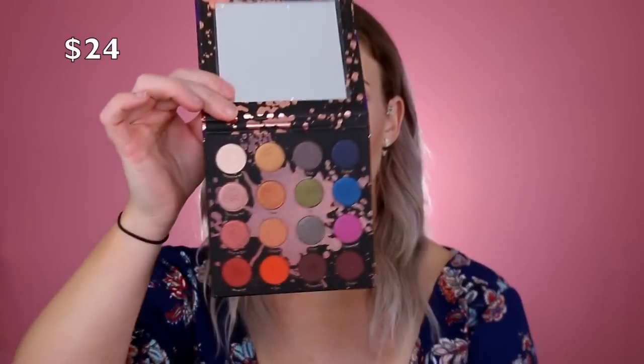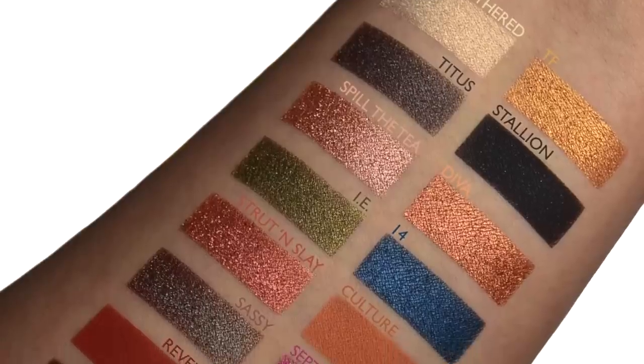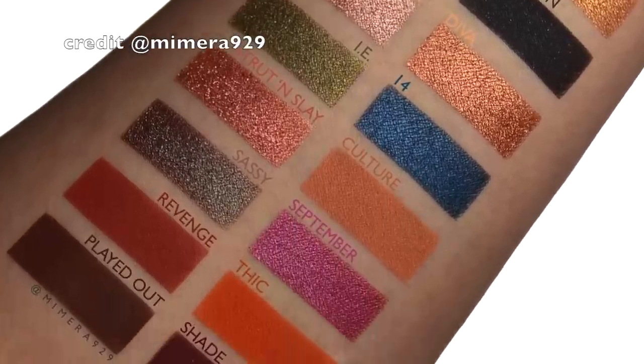And Miss Shayla collabed with ColourPop on this palette right here, the Perception palette. If you want color, get this palette. Every single color is amazing, you guys. I love this white shade right here. I love the champagne, the bronze tones. I've used this olive green. Oh my gosh, it is stunning.